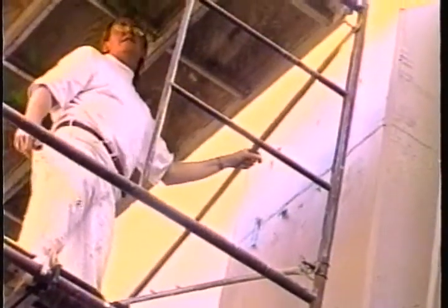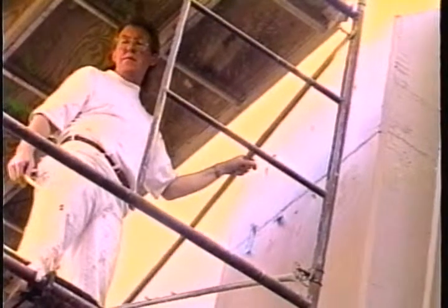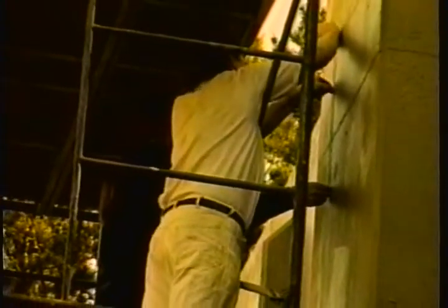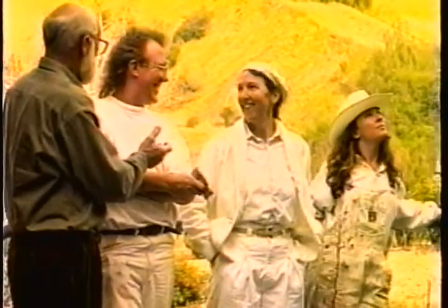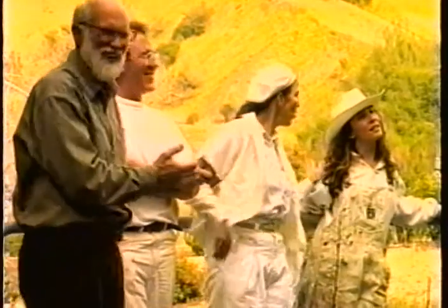For the 12-inch borders, we'll have 24 inches to divide up into three. So that would be good. 12-inch border, 8-inch stripes. Yeah. Let me try that. All right. Oh, that looks good, right? It is. Yeah. Yes.